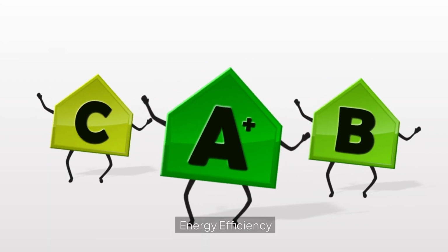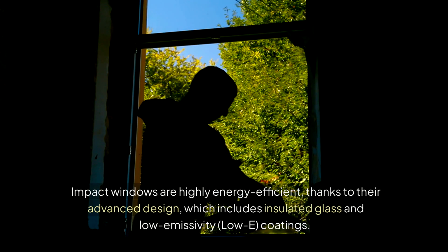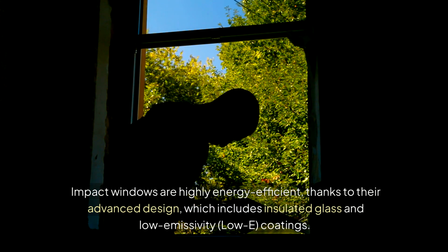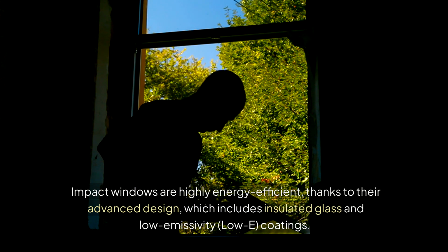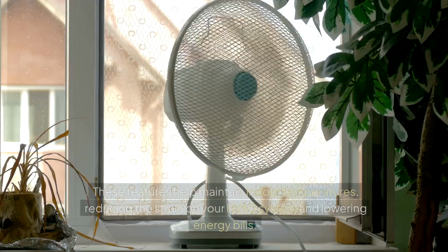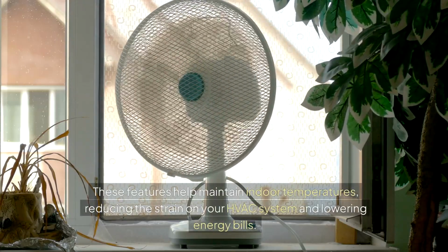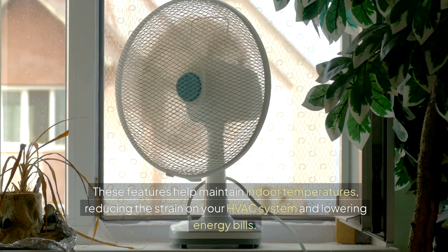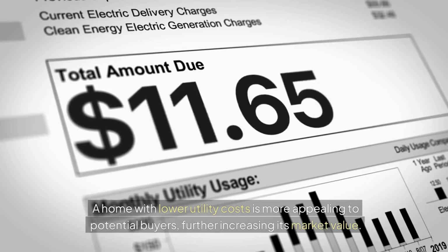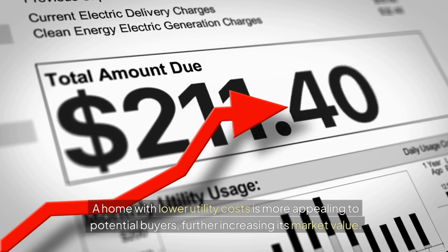Energy efficiency. The impact windows are highly energy efficient, thanks to their advanced design, which includes insulated glass and low emissivity, low-E, coatings. These features help maintain indoor temperatures, reducing the strain on your HVAC system and lowering energy bills. A home with lower utility costs is more appealing to potential buyers, further increasing its market value.